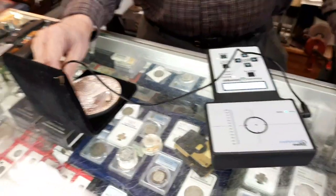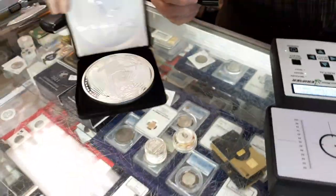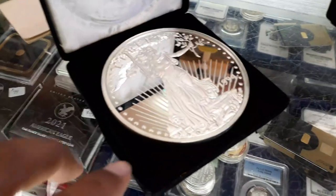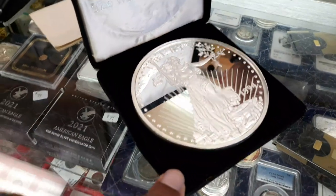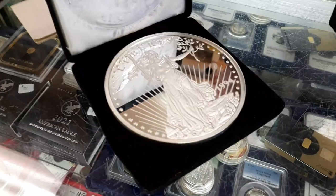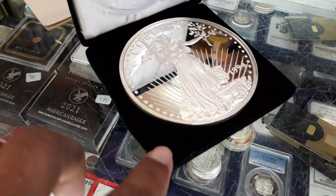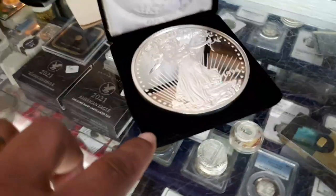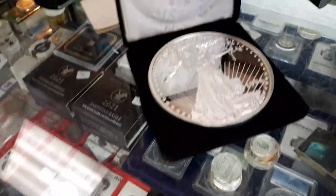All right, folks. So I had a little bit of an issue here. Not really an issue, but when I weighed this right here on my scale, you guys remember when I bought this and I showed this to you guys a few videos back. And so I weighed it on my scale. My scale maxed out at 1,000 grams, and this is 1,000 grams, it's a kilo. And it's just a tad bit under weight.